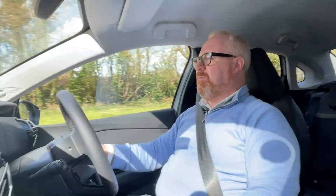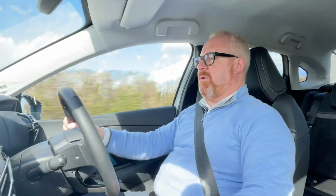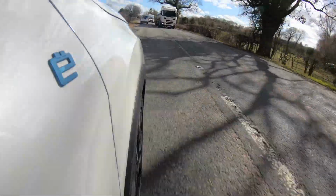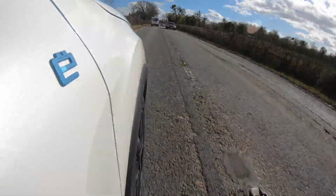This is a really pockmarked road. That was really heavily pockmarked. I'm just looking at the car behind me. It's bouncing all over the place. This is coping admirably well.